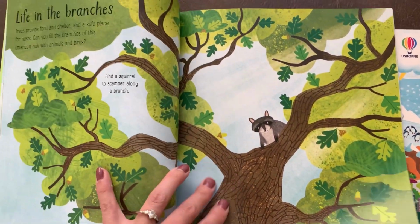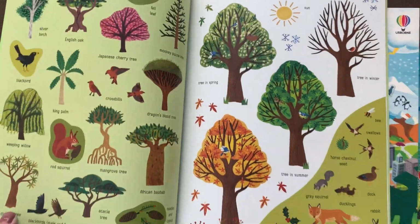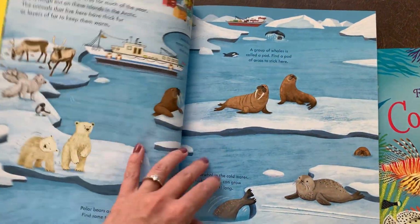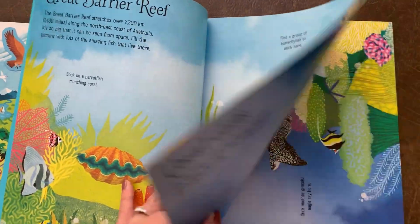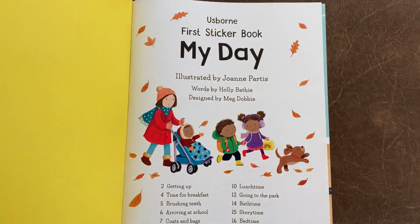This one is trees, and I love how it features all the different kinds of trees. And then we have some planet Earth, different habitats on the earth and what belongs in that habitat. Check out the beautiful colors in this book, filled with amazing animals and coral. Lots of fun facts in that one.